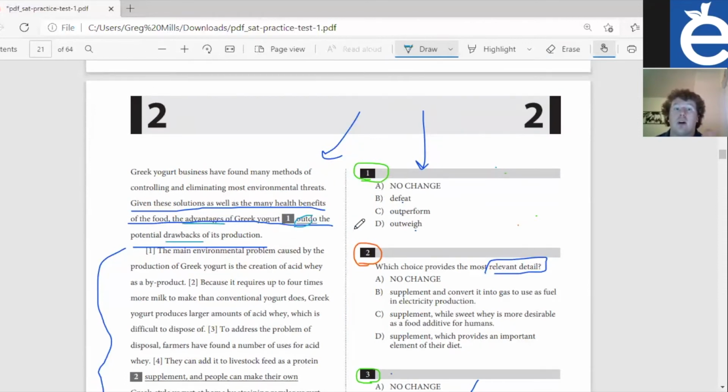When we're talking about advantages and disadvantages, or in this case, drawbacks, we usually talk about weighing advantages against disadvantages. So we would say that the advantages outweigh the drawbacks. While outperform and defeat and outdo could be considered appropriate, they're not our best term to use here.